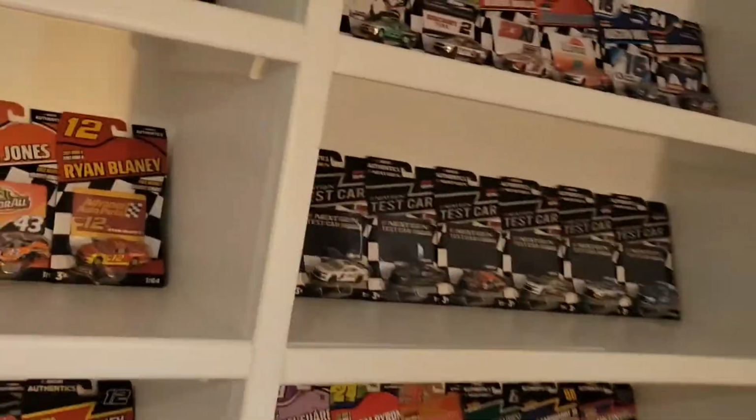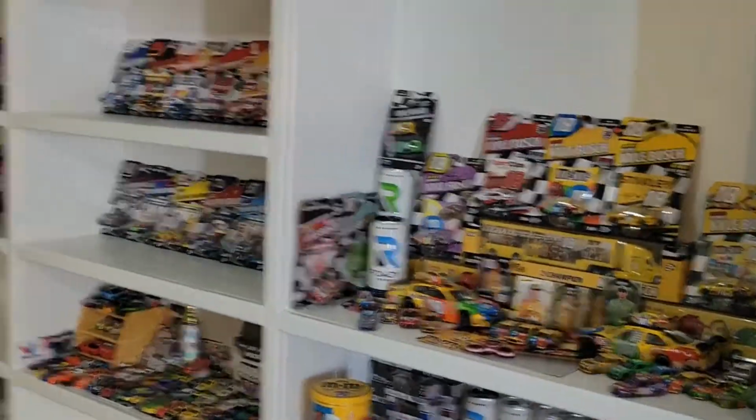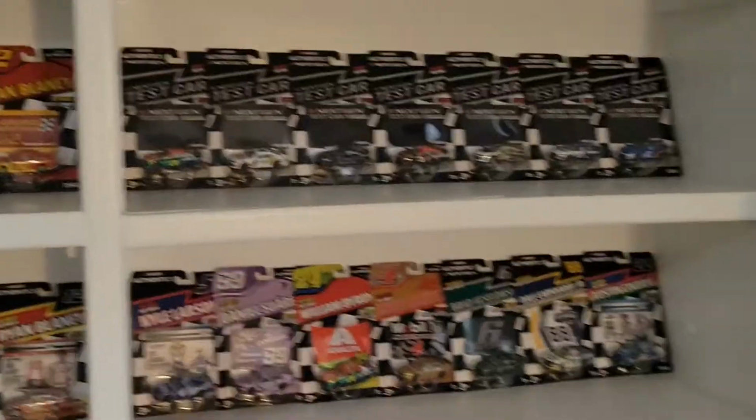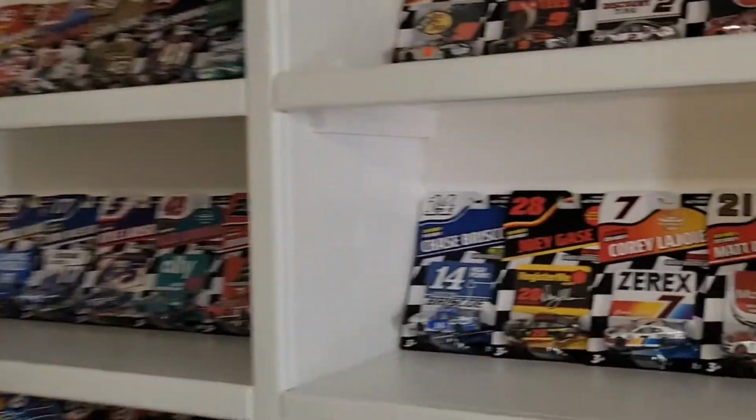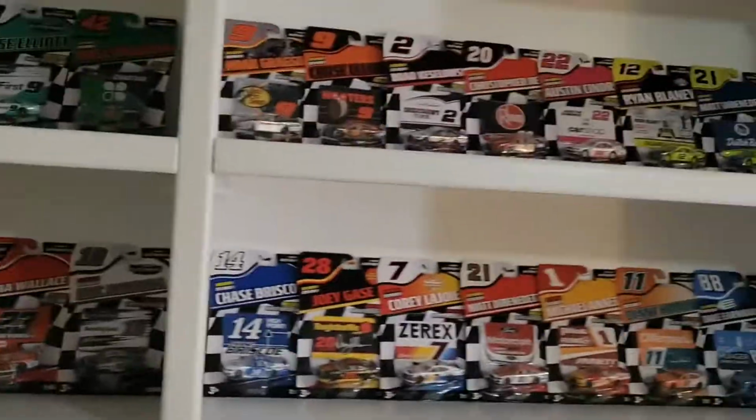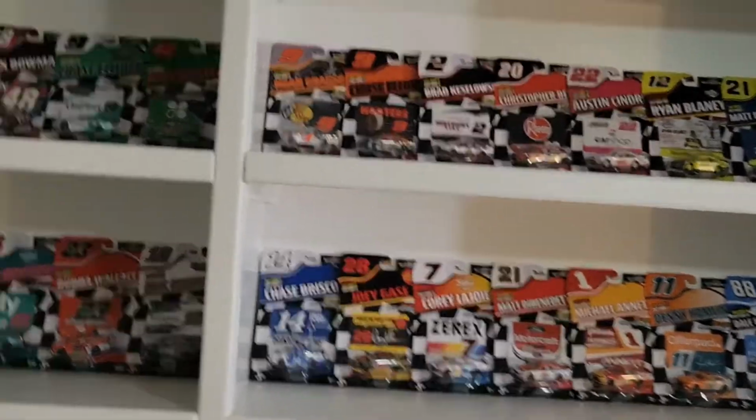Hopefully, I'll do more diecast reviews and stuff because I really want to do more diecast reviews. But I'll order more next-gen diecast. Hopefully, I'll get to do more next-gen reviews. I only have one so far. No, actually, I have 12, so 12 next-gen so far.